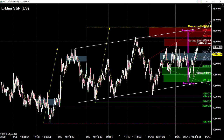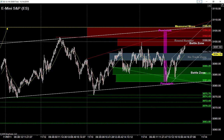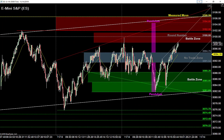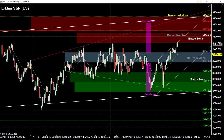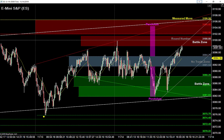We also know that from last week, we had that strong first leg up as you went into the holiday. And then, of course, we came out of it with that big measured move. That measured move also puts us in that same spot, that 3106. And on top of that, there's a lot on this chart. I know there is, I apologize about that. But on top of that, we also have a bull market into a range, you can see.